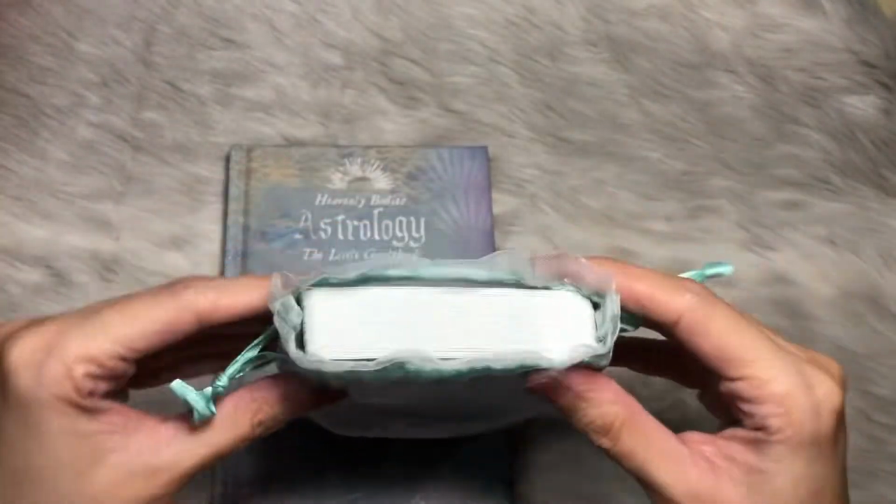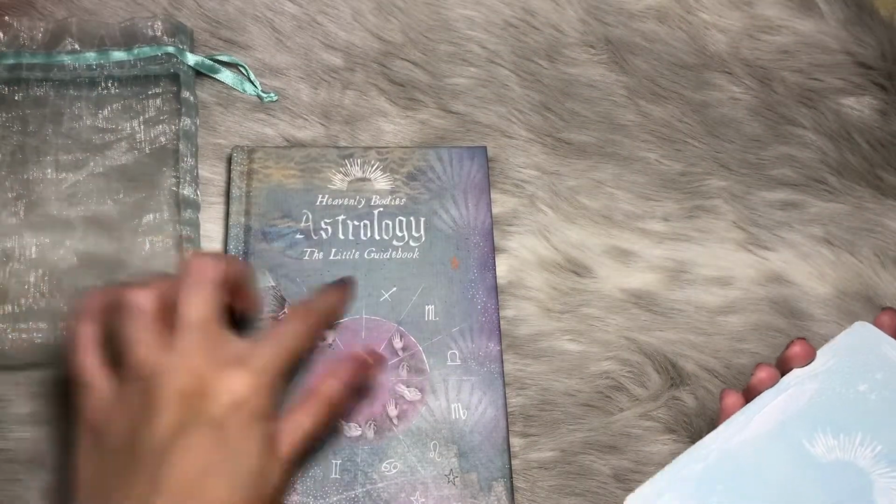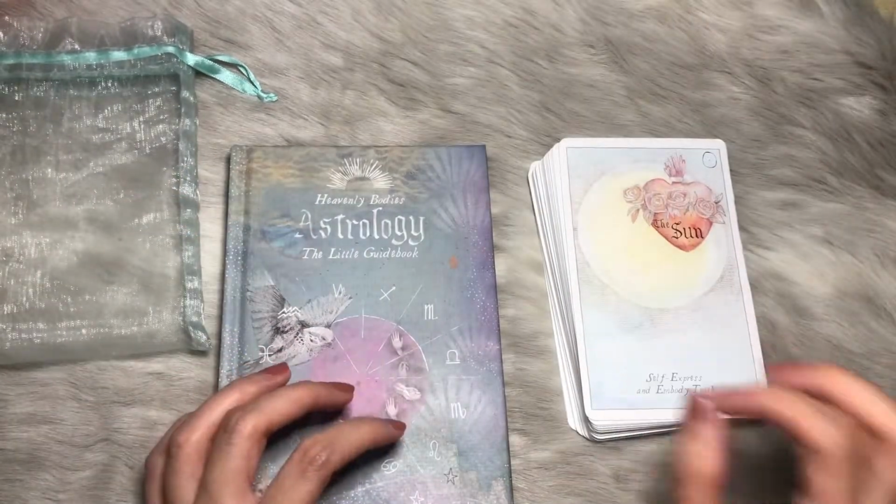So Anna sent hers in this pretty, what do you call this? Mesh bag, okay, that matches the box and the backing. This one has some tear, but I don't mind it at all. This is the freebie and I'm grateful. So the edges are still beautiful, by the way. And as you can see, this deck has some hushed tones.